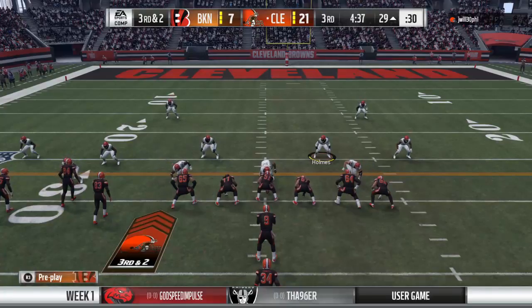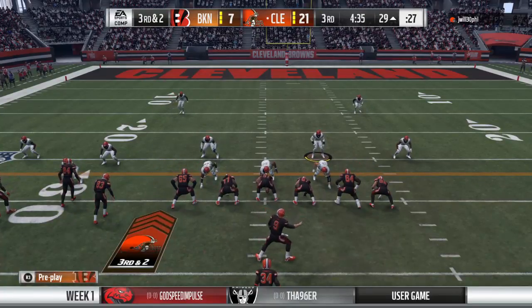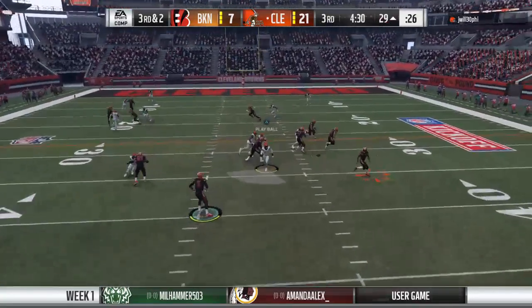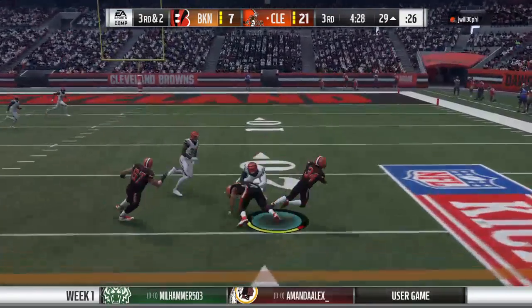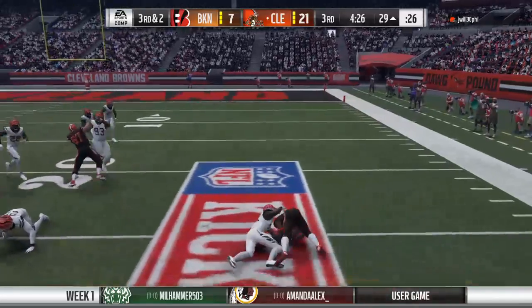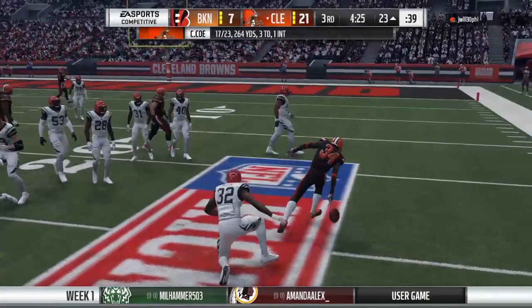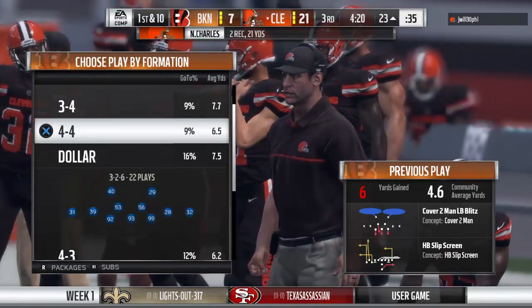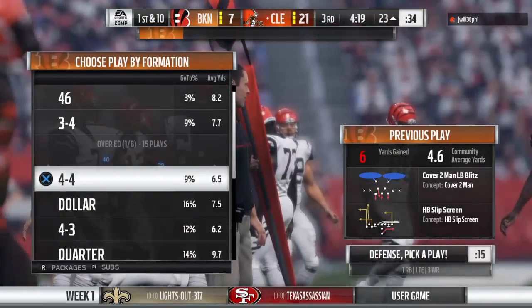Hurry up, here we go. They'll look to throw here. They'll try and set up the screen. It's complete. And he's going to get the first down as they bring him down at the 23. It's a pickup of 6 and good enough to move the chains.